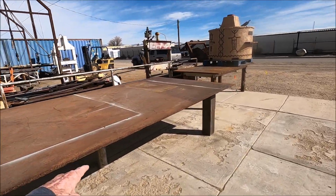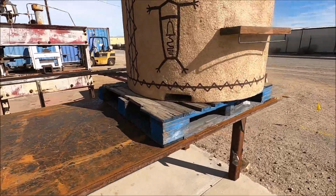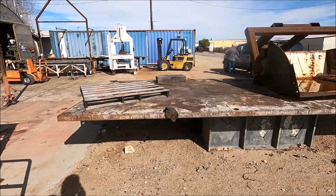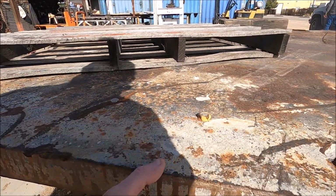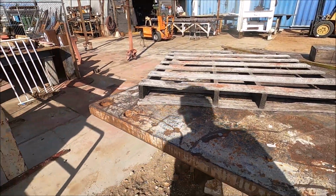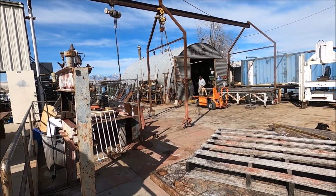Check out this table. These are all solid steel. This is 20 foot long, and I think it's 8 foot wide. Look at that. That's 2 inches thick. My fans are beckoning me.